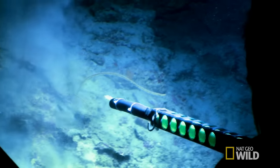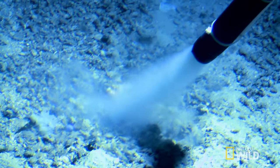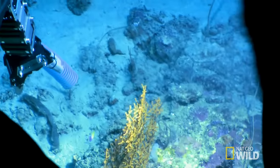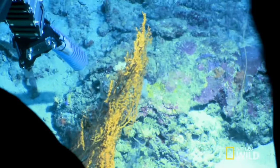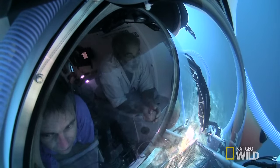I don't know. Even a scorpion fish. There it is. Yeah. Get it. Come on. Almost. Everything is just getting away. Too bad we didn't get another nice big one. With every fish we miss, Alan's excitement is starting to dissipate. This project is about to turn into one big bust.